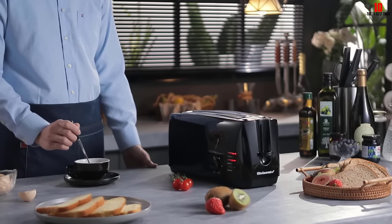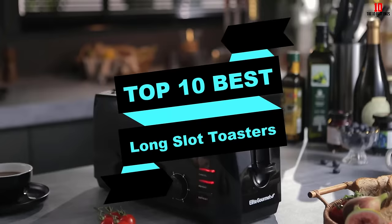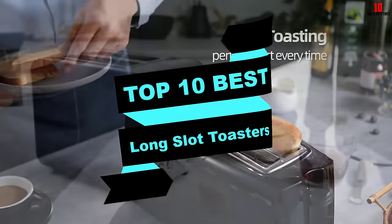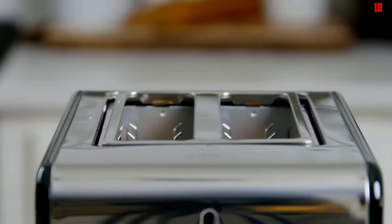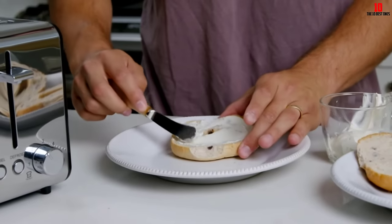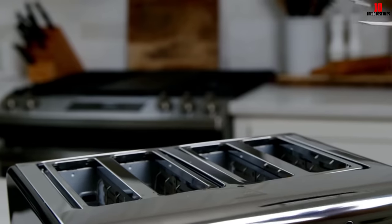Hey guys, in this video we're going to be checking out the top 10 best long slot toasters that are available on the market for their true quality. I made this list based on my personal opinion and hours of research, and have listed them based on popularity, quality, price, durability, user opinions and more.